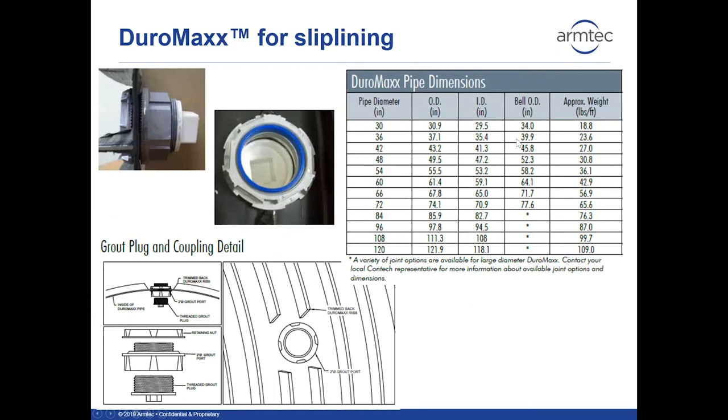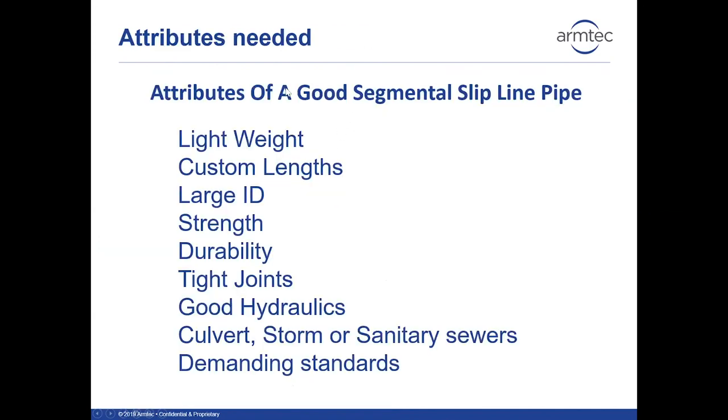You've got a pipe that offers you the dimensions that will allow you to maximize your ID. So you have a low profile OD. If you're looking at a 1500 millimeter or 60 inch pipe, you only have a 64 inch bell OD. So that will allow you to maximize the ID inside the host pipe you're trying to reline. We can even go plain end as well if you want to maximize the ID even more. So when we go back and look at all these attributes that are needed, from demanding standards all the way up to the lightweight, I think we can answer with a resounding yes that DuroMaxx will offer you these attributes for your upcoming slip lining project.